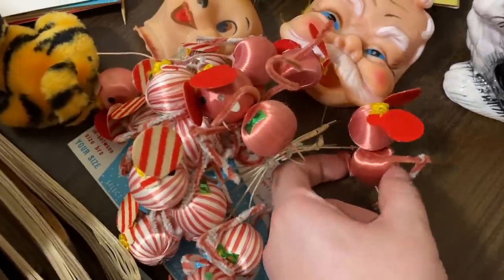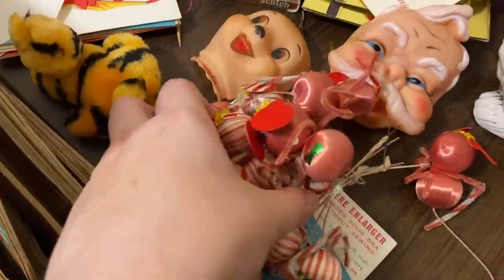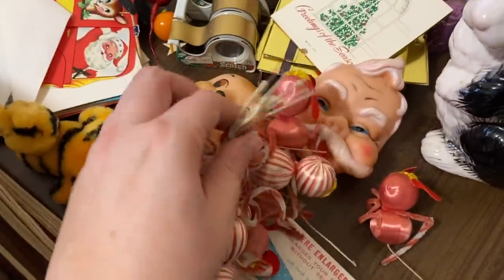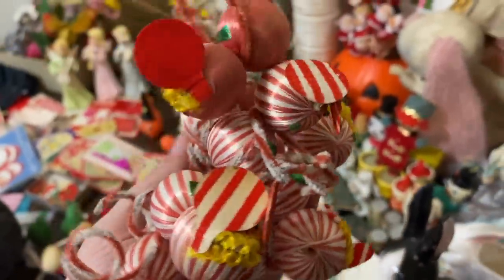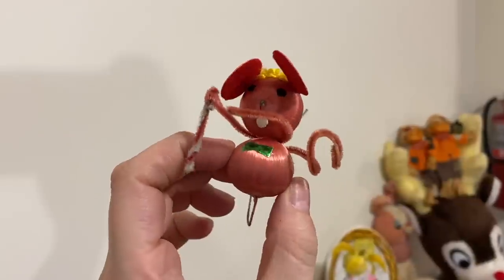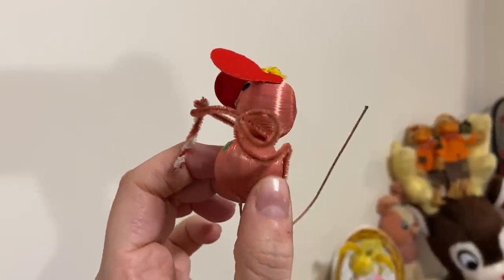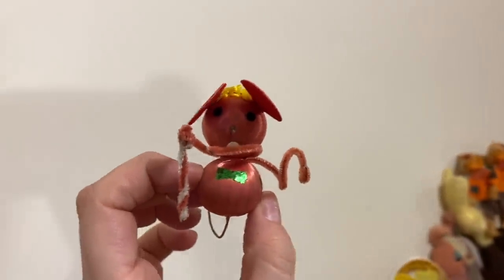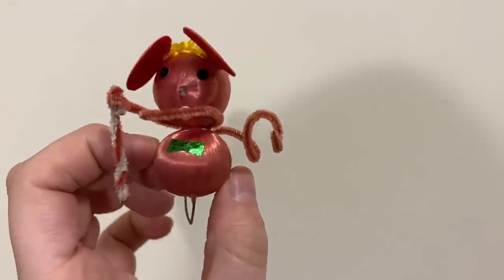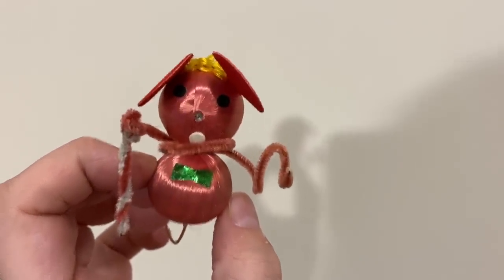I found these little guys. They were in a plastic bag and I just grabbed the bag. I thought they were these satin balls, but turns out, do you guys see? They're little mice. They ended up being these little tiny mice on these picks with little candy canes and bow ties. How adorable. I have never really seen anything like this before.